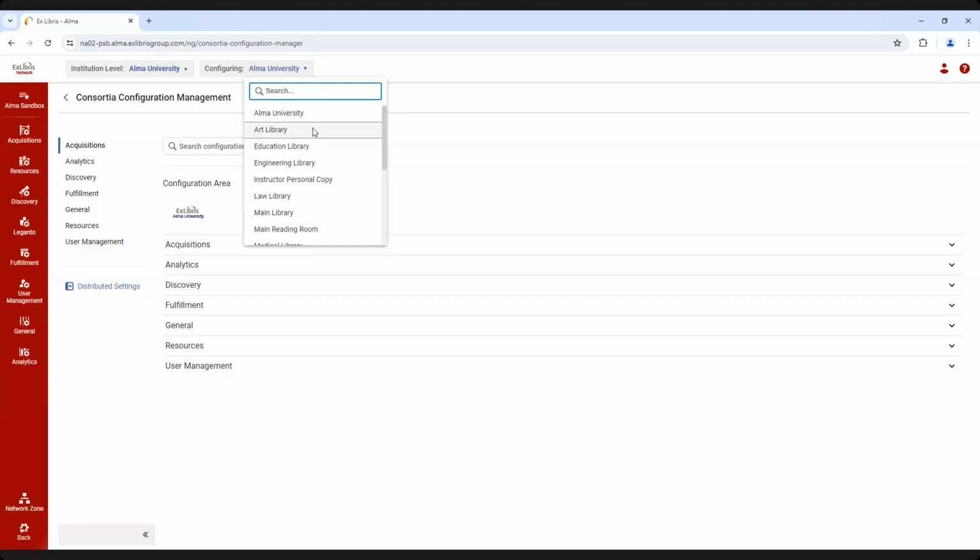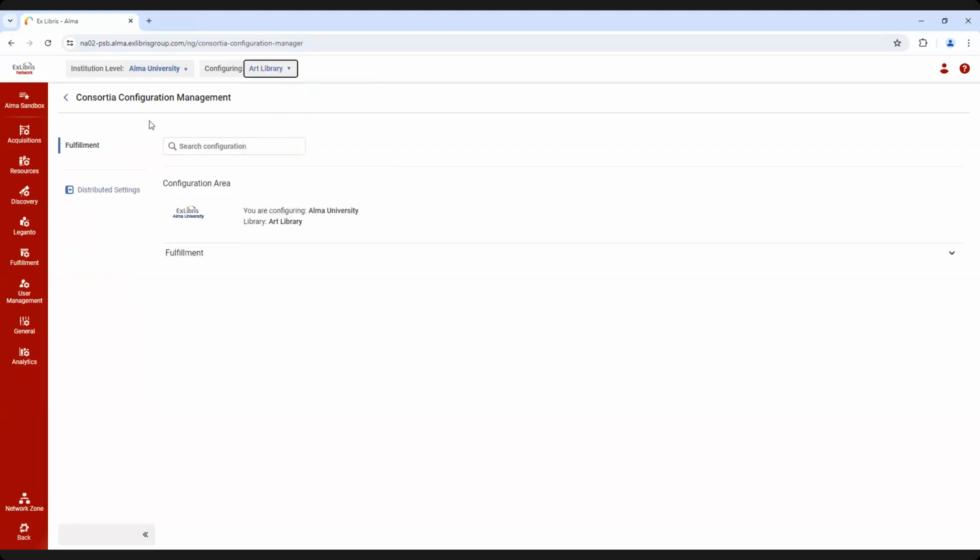Okay, and of course, just to emphasize, when you're selecting a library that you want to manage its configurations, only library level configurations are available. So for now, if I select Art Library, you will see that only one configuration is available, which is the item policy within the fulfillment, the physical fulfillment.